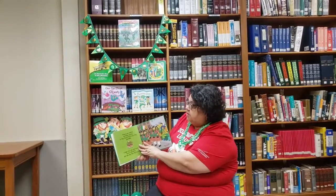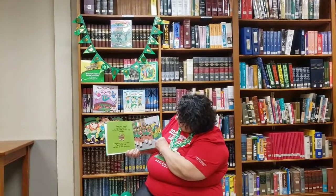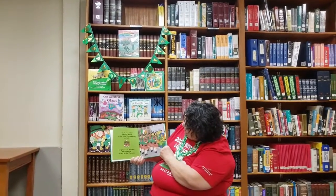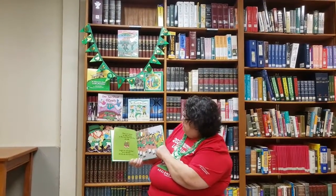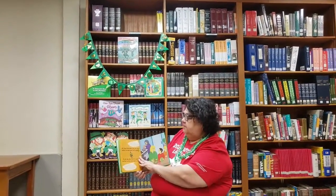Then watch as they march in the St. Patrick's Day parade. There they are, marching in their kilts, blowing their bagpipes, wearing green. And see, that's an Irish flag. You can't see it now, but it's red, orange, white, and green. And some people put stickers on their faces.